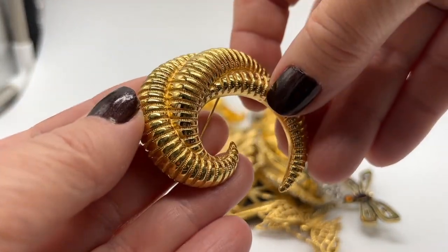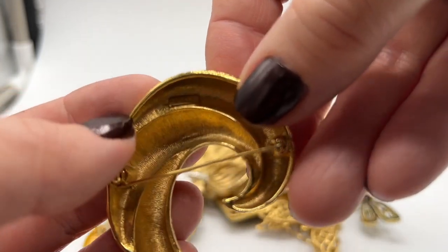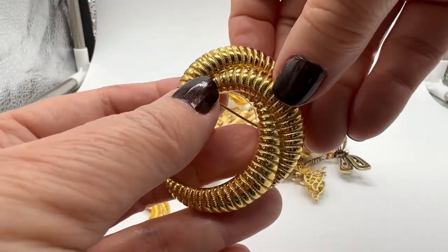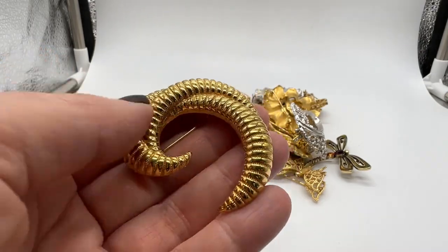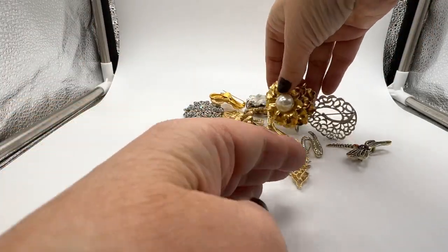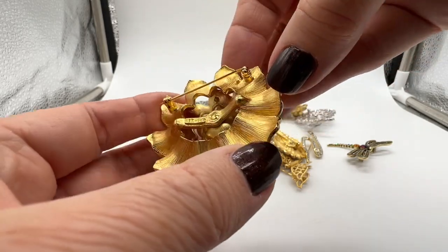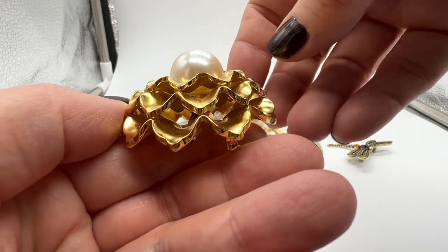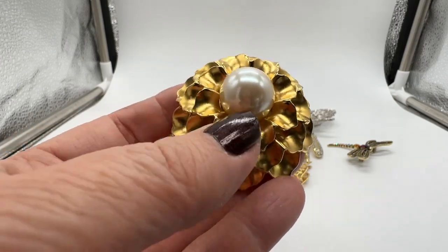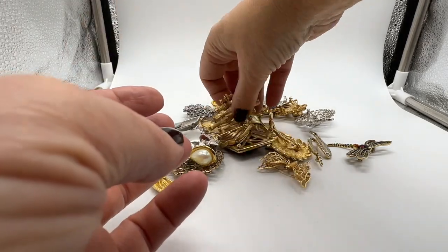Now, they were known a lot for triple plating everything. And that helps really make it look real, because it is real, just on the outside. But that triple plating is really something. I have very rarely seen a piece of Monet where the gold is all kind of rubbing off, as is sometimes the case with other name brands of costume jewelry. This one I love. I love the height on this one. Look at that quality. Doesn't that look like real gold? For sure it does. Wow, that's nice. I don't know why I'm not wearing that.